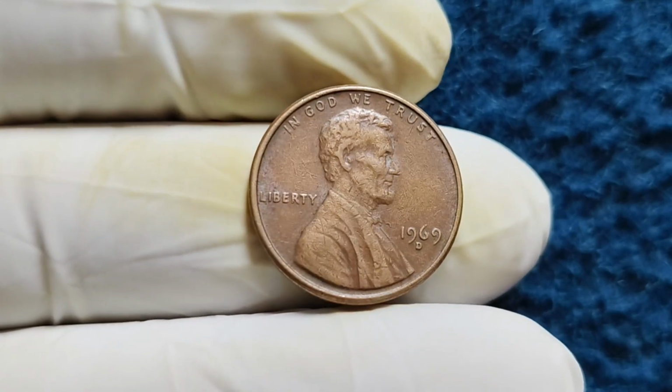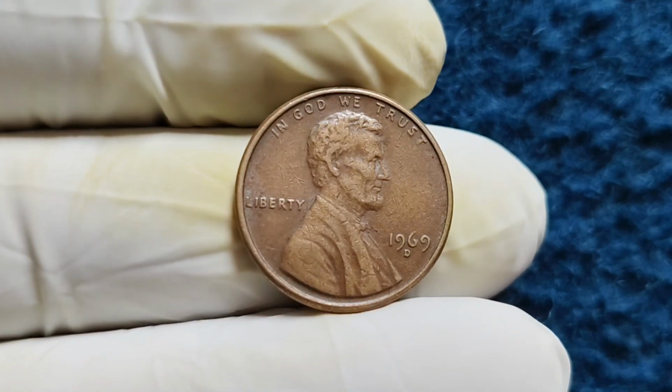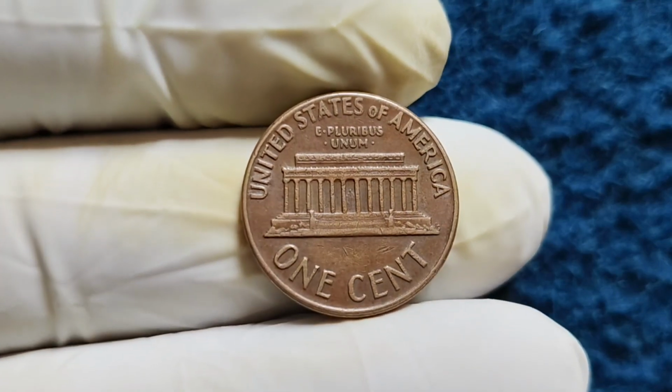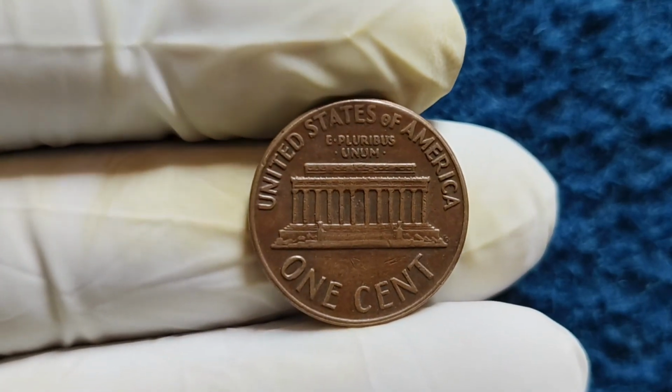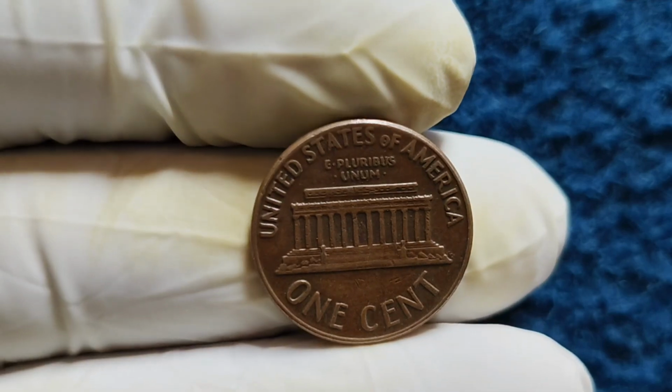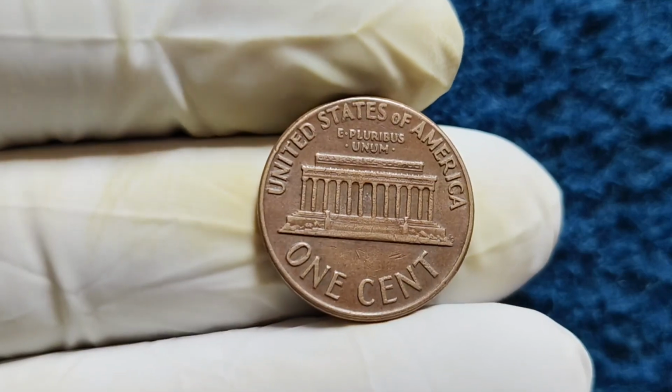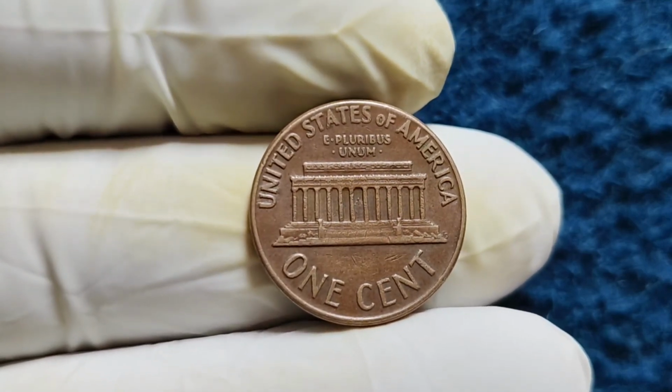its value. Now, let's say you find one of these amazing pennies. You might be wondering, okay, great, but where do I sell it? You've got a few options. One of the best ways to sell rare coins is through specialized coin auctions. There are auction houses that deal specifically with rare coins and can help you get the best price.